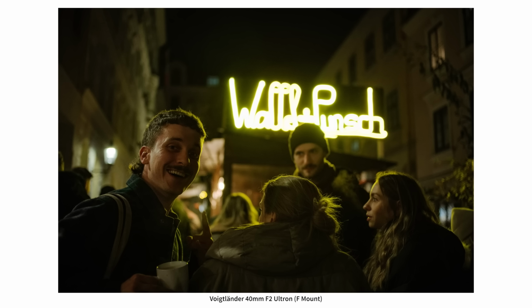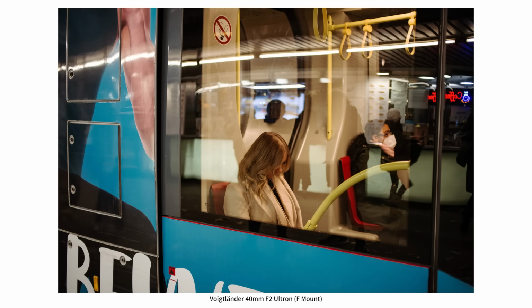And the Ultron lenses from Voigtländer are always pretty great, they're always pretty sharp. They're basically a modern lens with a little bit of character sprinkled into them. So I like them a lot. And now they're coming out with a version for Fujifilm. And let's have a quick look here.